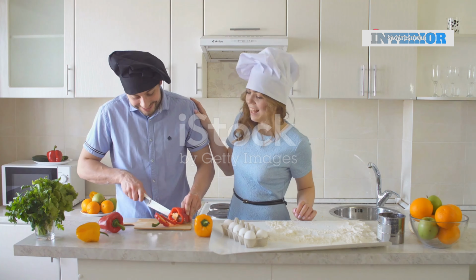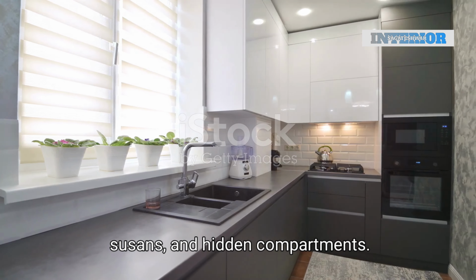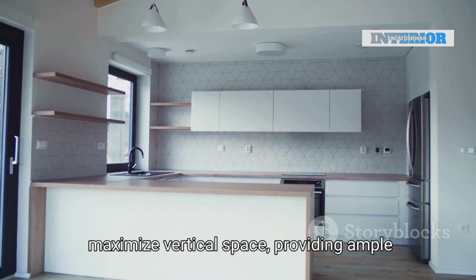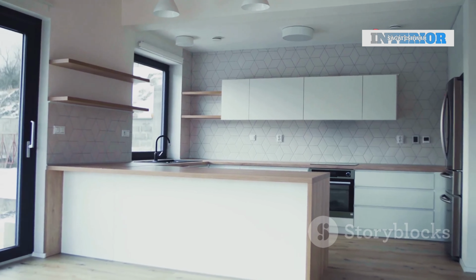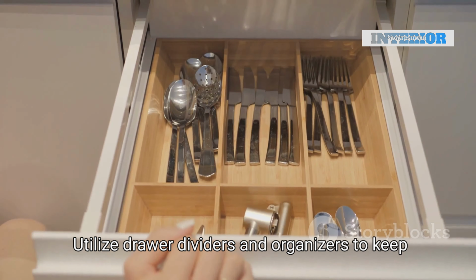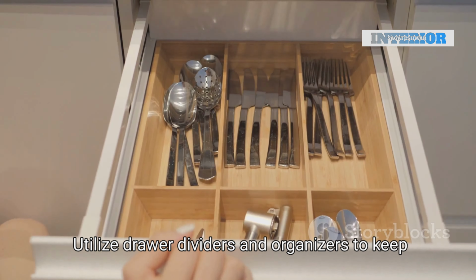Maximize every inch with clever storage solutions, such as pull-out shelves, lazy Susans, and hidden compartments. Opt for cabinets that extend to the ceiling to maximize vertical space, providing ample storage for all your kitchen essentials. Utilize drawer dividers and organizers to keep your belongings tidy and easily accessible, making cooking more efficient.